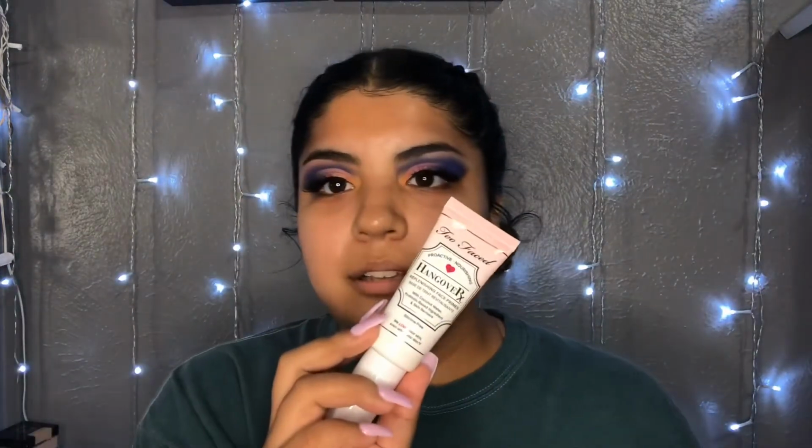This primer that I'm going to use, actually, it is new. I haven't gotten it in a long time, but I have used it before. It's the Too Faced Hangover Replenishing Primer. It's a really hydrating primer, and I love how makeup goes on top of it, so I'm gonna go ahead and go in with this primer. It smells really good. It smells like coconut.